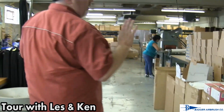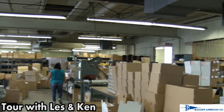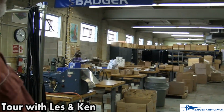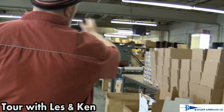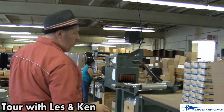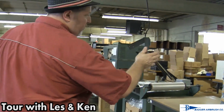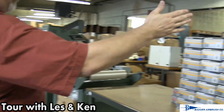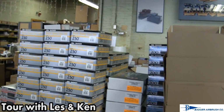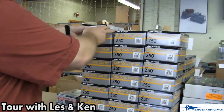Now this area here is all packaging, and you have some small parts assembly on the wall to our left. Down the center is our shrink wrap machine. All the sets that get shrink wrapped before they make it out into retail come down the center aisle. Right here alone you've got four different sets: the abrasive gun, the 200, the 350, the 250, depending on who it's for.